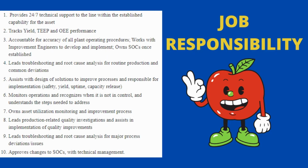Let's get started. If we talk about job responsibility, you will have to track yield, TEEP and OEE performance. You will have to work with improvement engineers to develop and implement. You will have to lead troubleshooting and root cause analysis for routine production and common deviations. You will have to assist with design of solutions to improve processes and be responsible for implementation.